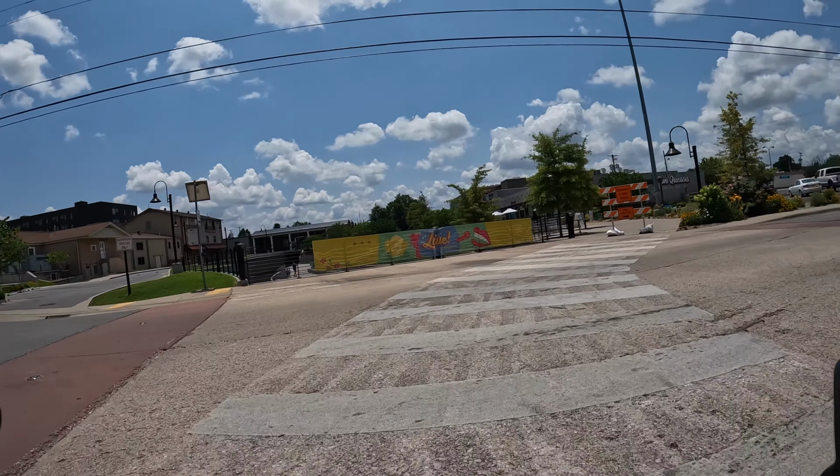Okay, we're back here. Einstein Bagels was on the right. Here's Olive Garden on the right. Just gotta be careful, there's nobody coming around.